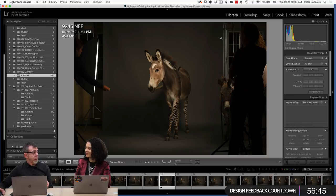Dr. Google says that there are 18 known hybrid animals. Really? I don't know if that's accurate or not. It was a Bored Panda link on top of that. Okay.